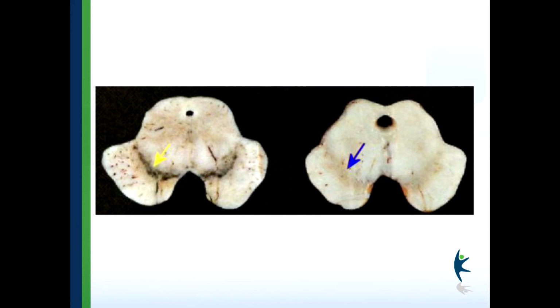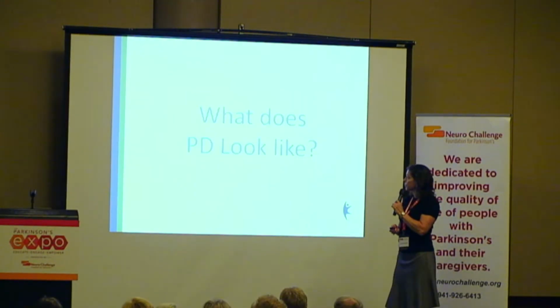So if you look on the left side of the screen at the yellow arrow, and you see those... can't make this work, so that's okay. But if you see the little black area, that's where the dopamine is stored in the brain. And if you see the blue arrow, and you see that there's really not any dark spots, that's a patient with Parkinson's disease. So you can see the distinct difference there.